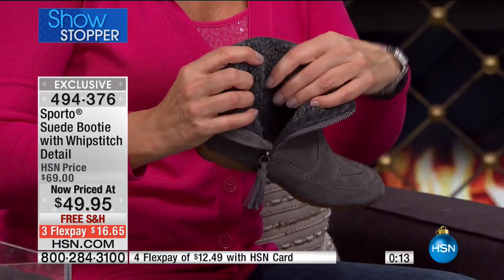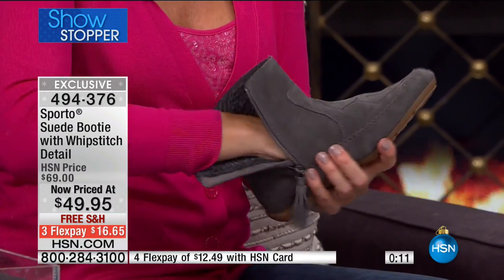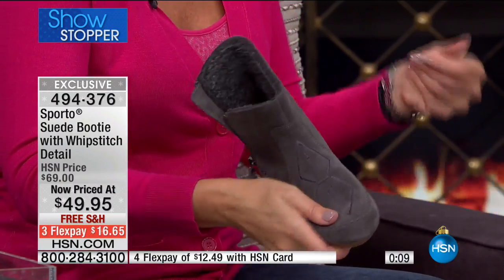It is so comfy inside, a touch of memory foam in the insole, that's just another part that's conforming to your foot for that great custom fit. A nice cozy one for the fall and winter months. And you can absolutely wear these into the spring.